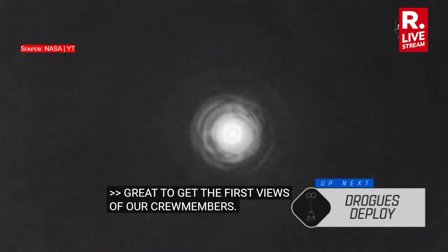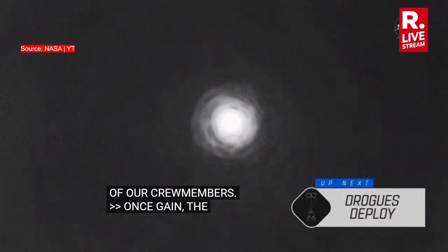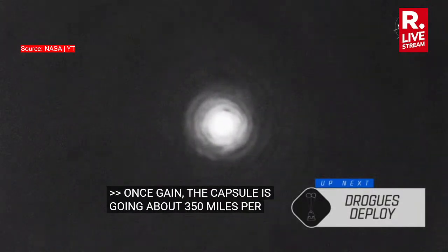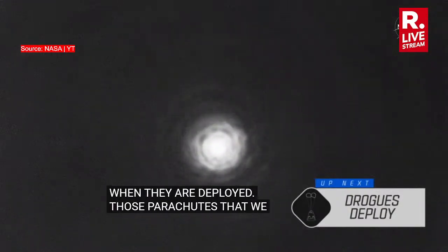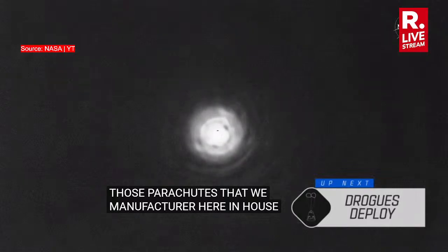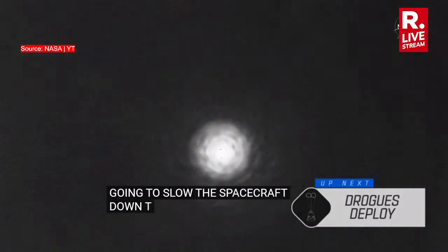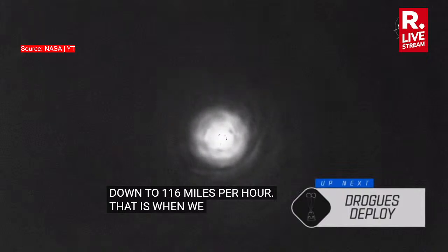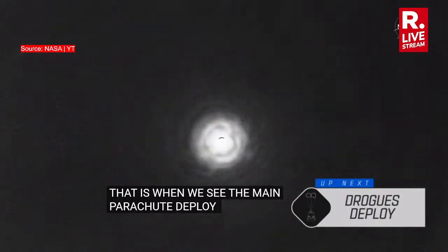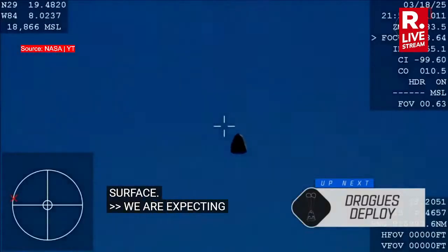Once again, the capsule is going about 350 miles per hour when the drogues are deployed. Those drogue parachutes that we manufacture here in-house are going to slow the spacecraft down to 119 miles per hour. And that is when we will see the main parachutes deploy, and that occurs about 6,000 feet above the ocean's surface. We are expecting drogue deployment at 2:53 p.m. Pacific, so we should see it any second now.